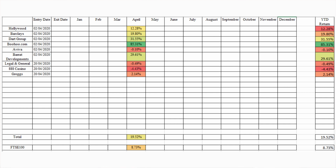And to be honest with you, if they do stay at these sort of prices, probably 888 Casino and Greggs will feature again. I don't know if I'd buy into Legal & General more. I still like the company, but I've got a decent position in there, and it's very much like Aviva and Barclays. They're just dividend companies really. They're not going to give me that much share price increase compared to everything else. So 888 Casino and Greggs are definitely 2 that I probably consider being in the next monthly series.